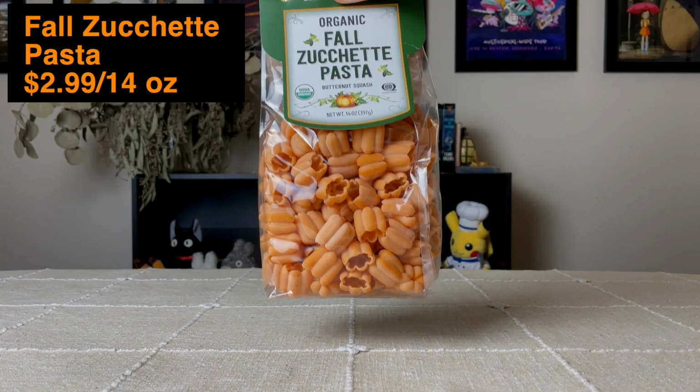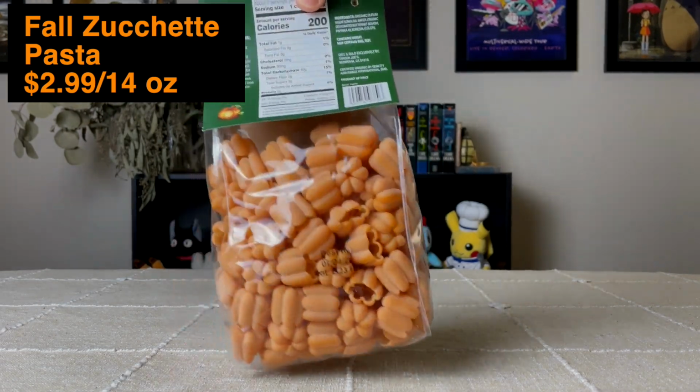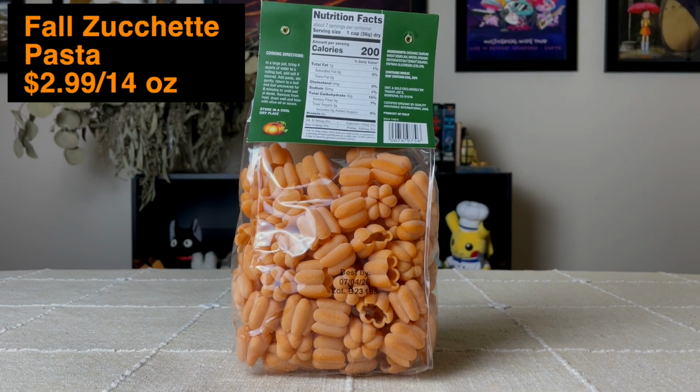Next item we're trying is Trader Joe's Organic Fall Zucchette pasta. It's butternut squash flavor. So this one they've had before, but it was the non-organic one, and most people's complaint with it was falling apart, so you don't get these cute little pumpkin shaped ones. But it looks like this time when we cooked the pasta, it actually held together. So I think there was a reformulation.